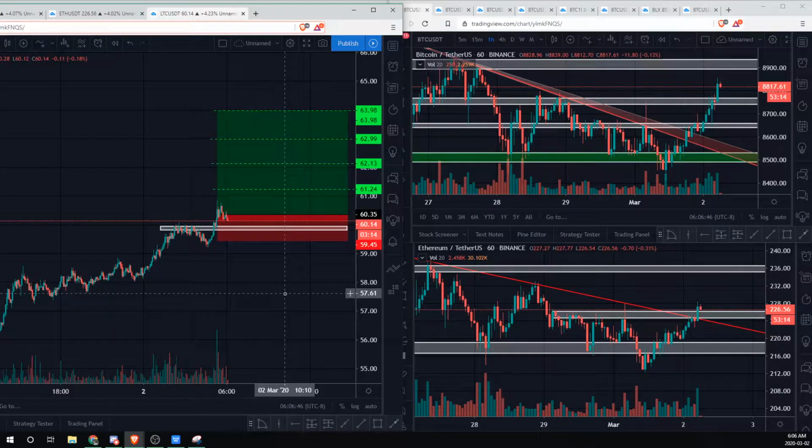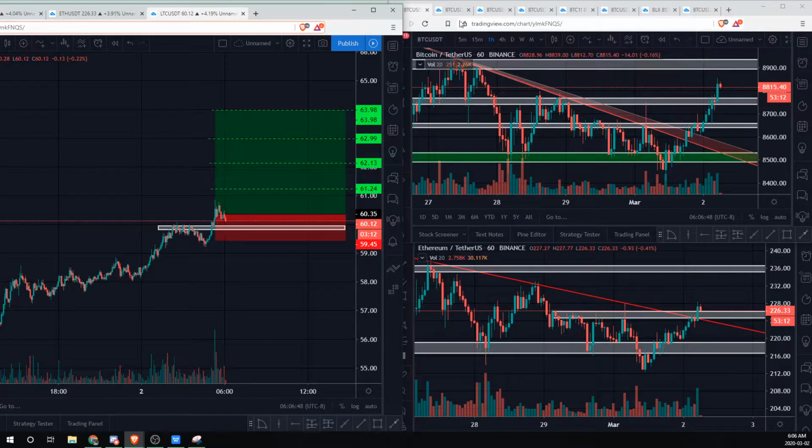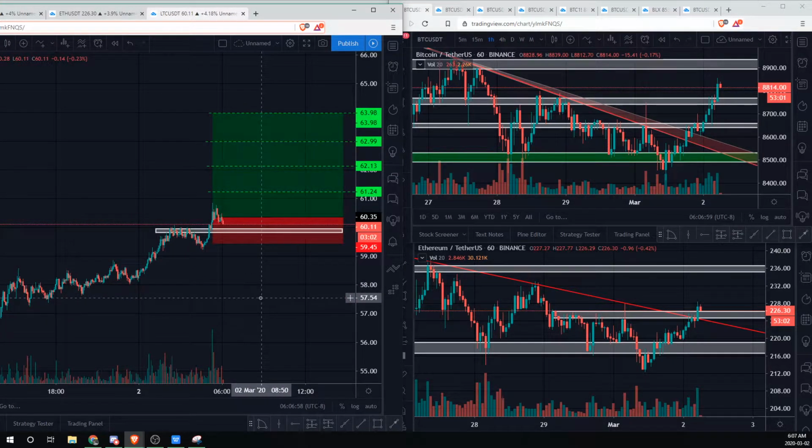But that's why we are remaining patient and seeing what the market does before entering our full position. But it does still have a good potential of holding this level of previous resistance to new support. So we'll see how the price reacts to that zone.